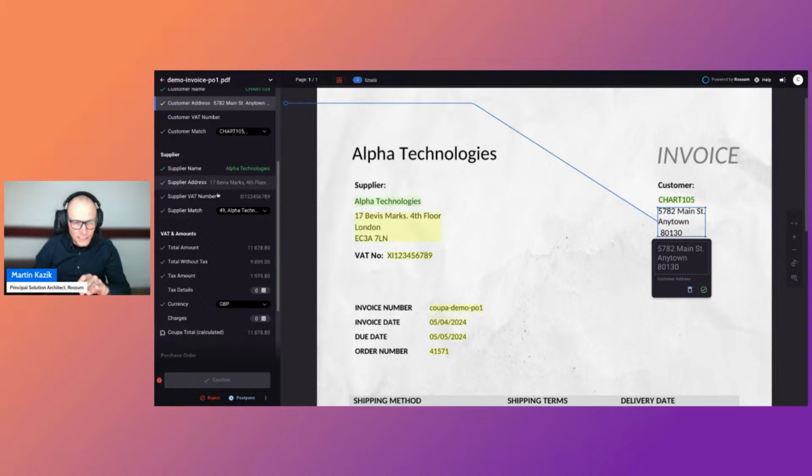The next section is very similar. Again, supplier-related information is extracted, and based on that, we are looking up the supplier in the Coupa master data. We match it, and again, we will assign it to the invoice in Coupa, saving the manual work, allowing for full end-to-end automation.